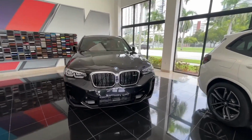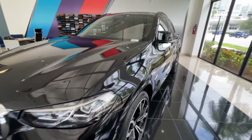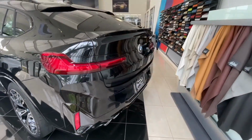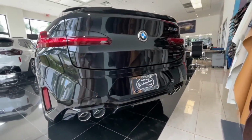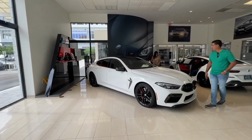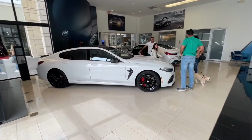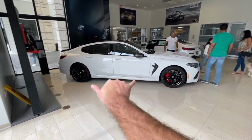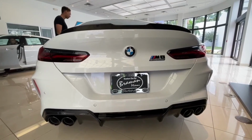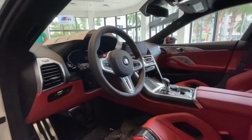I absolutely love the X series. X4, X6, X5. This is the brand new one though, the X4. Look at that beefiness. The all-new M8. Bro, look at the size of this thing. This is literally this big. Look at the rear of this thing, dude. It's so beefy. Look at the interior, guys.